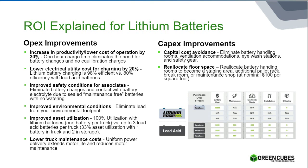And then there's the operating cost improvements. So there's the increase in productivity, which lowers that cost of operation by about 30%. There's the low electrical costs for battery charging, which is about 20% because lithium-ion charging is 98% efficient versus 80% efficiency with lead-acid batteries. There's improved safety conditions for your employees. There's improved environmental conditions, and then improved asset utilization. And then finally, lower truck maintenance costs because of the very uniform power distribution associated with lithium-ion batteries.